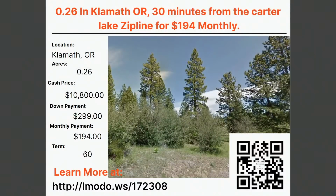All right, let's see. Guess what? It's time to change states. Leaving that one, and we're now going to Oregon. Here we go. Check out this one, man. 30 minutes from the Carter Lake zip line. All right. 0.26 acres. Asking price on it is $10,800 with $299 down and $194 a month.